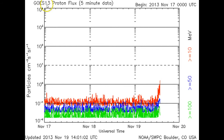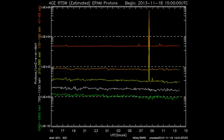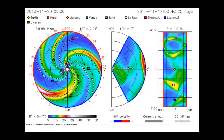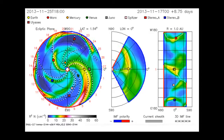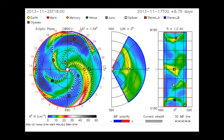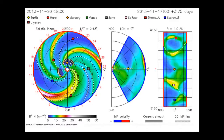Here's your proton flux, also out of Boulder. Everything's on the rise there. Proton, EPAM proton chart that's part of the ACE satellite system. You can see that peaked, and those protons, that's that DNA changer right there. But again, this is not an Earth-facing X-flare, although the satellites and everything picked it up, and there were some radio blackouts over in Asia and Africa just from the impulse of this flare early this morning, guys.